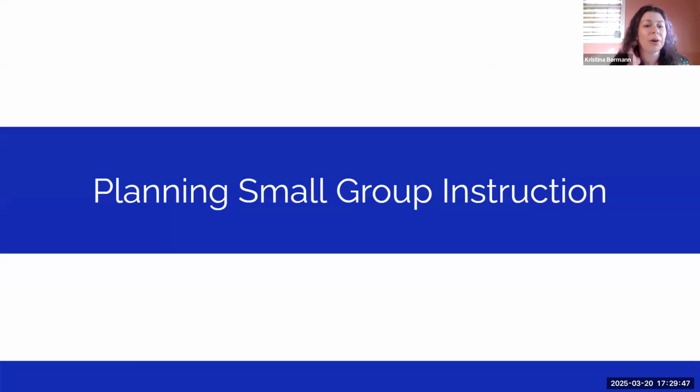Okay. So we're not gonna tell you to throw away all of your leveled books and that they're bad. All books have a purpose, but we do just want to make sure that we're being intentional about matching the right text to the purpose of the instruction. So we want to use decodable text to support skill instruction in decoding. And we're going to take a look at planning some small group instruction now.